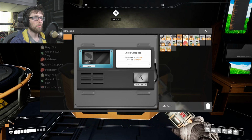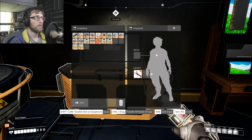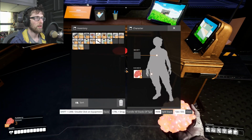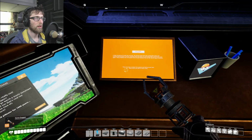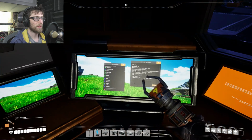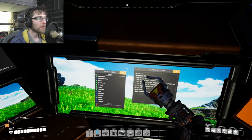Why is the MAM not letting me research other stuff? That's odd. Oh. This orange screen. System update. A whole bunch of little Pioneer list things on there. That's neat.